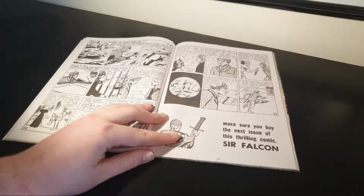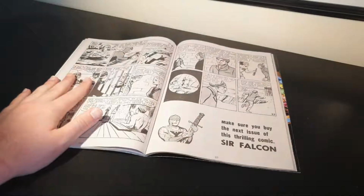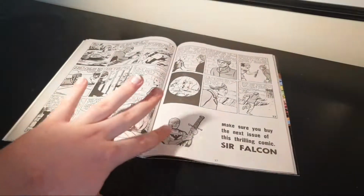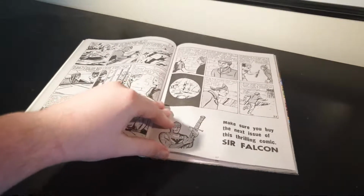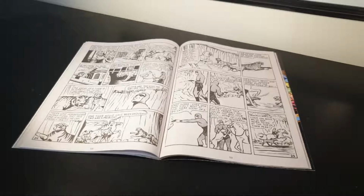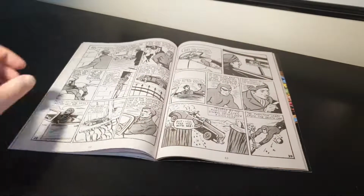Again, we see another advertisement for Sir Falcon, and because this issue was first published, I guess, in 1957, that would still mean there could be Sir Falcon issues coming out in that era. Plus Sir Falcon, the Shadow, Catman and all those other characters were first introduced either in the Giant Size Phantom comics or their old standalone issues, which is pretty cool.